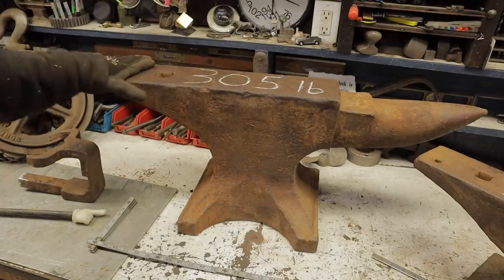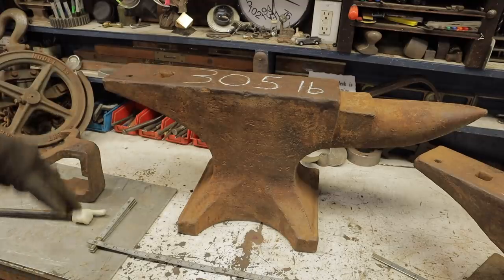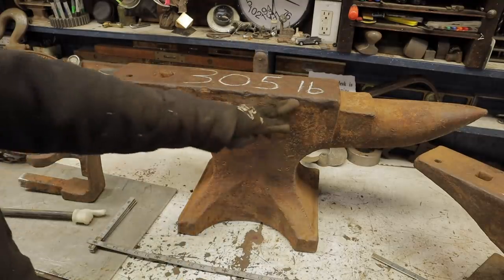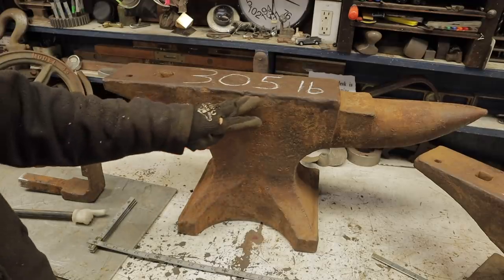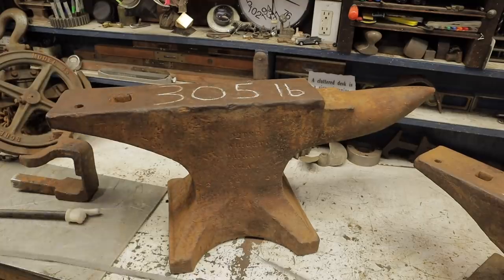Now, I'm no anvil expert by any means. I'm just a dude with some tools. So if you've got any better ways of bringing it back, I don't believe that the face on this anvil has delaminated. The lines are actually fairly crisp across the whole anvil.